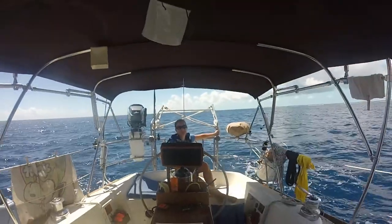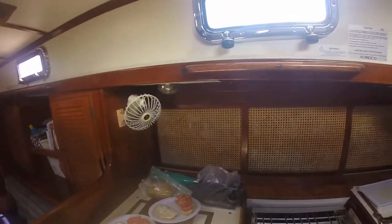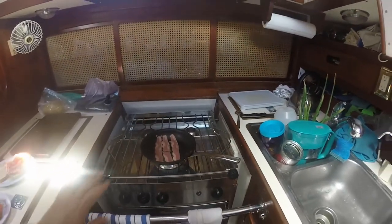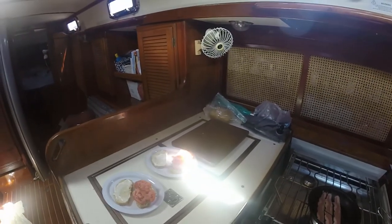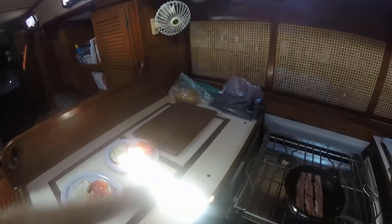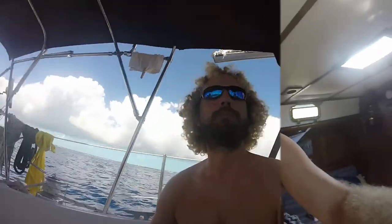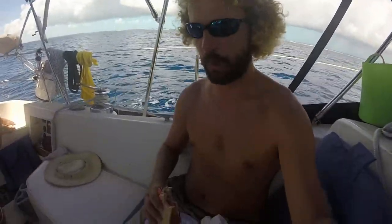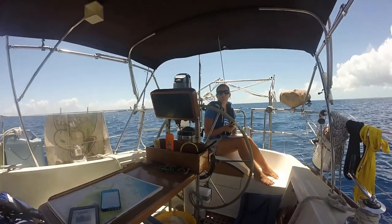So the beautiful Lindy is up here watching things as we're underway. And I decided that I would make some BLTs for us. I got the stove gimbaled so it moves with the rocking of the boat. Some turkey bacon, some bread Lindy made, some tomatoes that needed to be eaten, and then the lettuce is actually sprouts that I grew. So it should be super yummy. I'm getting hungry already. What do you think, Lindy? Very good.